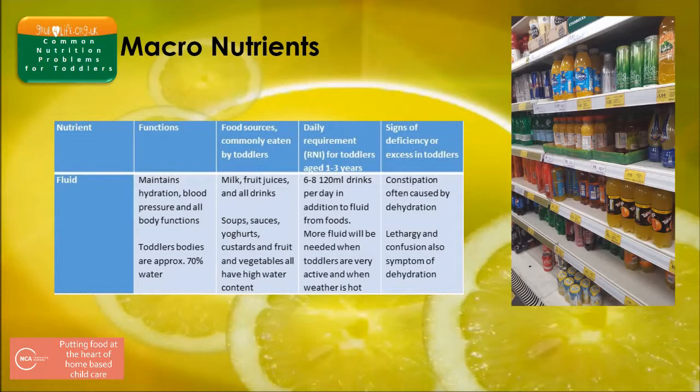The colour of urine is a good way to tell if a toddler is properly hydrated. A pale straw colour means everything's fine and they've had plenty of fluid. Any darker, and they need to drink more.